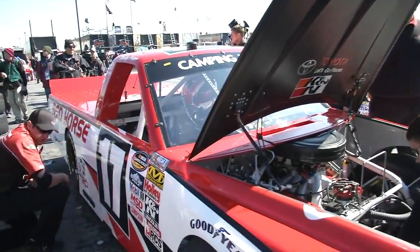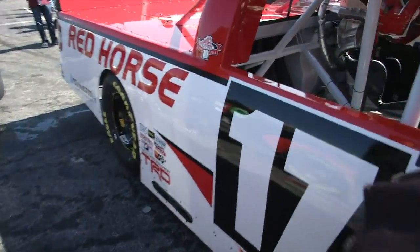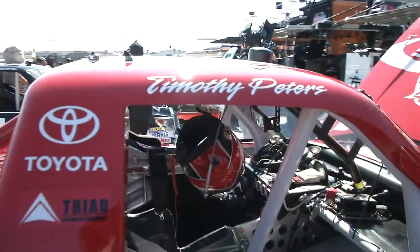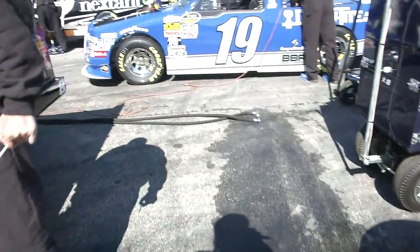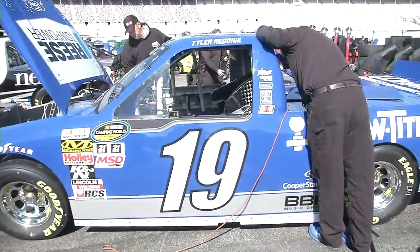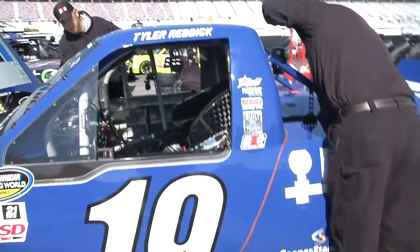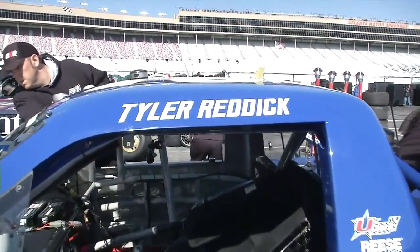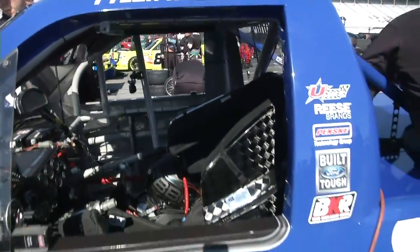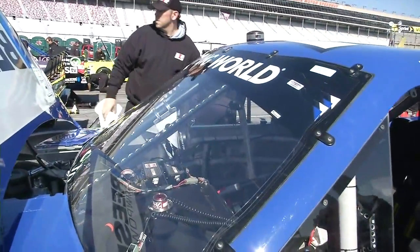All right, Timothy Peters, apparently the number 17 equals winning for him in this 17 team. We'll see what they got as they go for the first checkered flag here at Atlanta since 2012. And here it is, the number 19 truck of Tyler Reddick. Took it to victory lane last week at Daytona International Speedway for Brad Keselowski Racing.